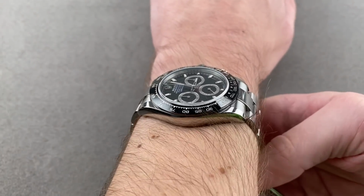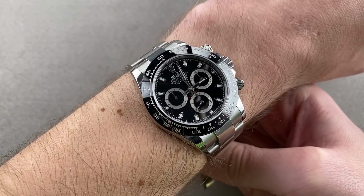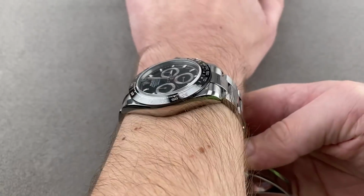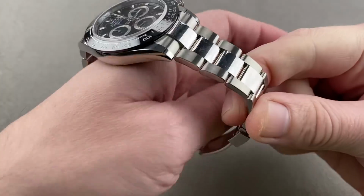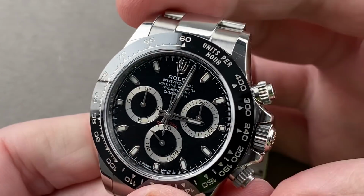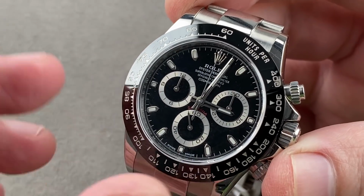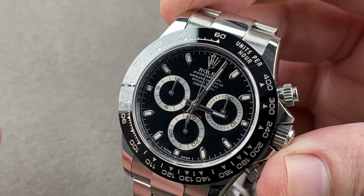So if your wrist is smaller, you have a need for a unisex option, perhaps a little greater discretion, a watch that'll fit underneath a sleeve or a cuff, the Daytona is a great option. It's also still a fantastic watch, and while it does seem that the white dial is more numerous, for that reason, I would say the black dial in the long term is going to be a bit more collectible because it doesn't seem like as many people choose the black dial.